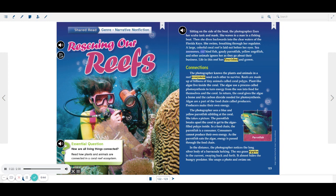Sea anemones, red hind fish, gaudy parrotfish, yellow angelfish, and other animals ignore her as they go about their business. Life in this reef has flourished and grown.